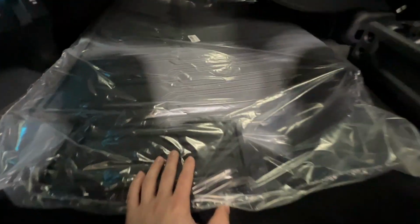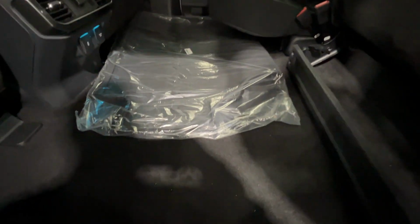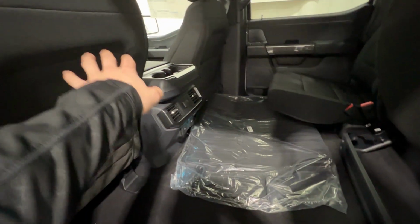Now we do have a set of rubber floor mats to go with this F-150 as well. So you have rubber floor liners, and it completely goes across this back here. And then of course the 2 front seats. So it's completely protected, to help protect the carpet that's underneath.